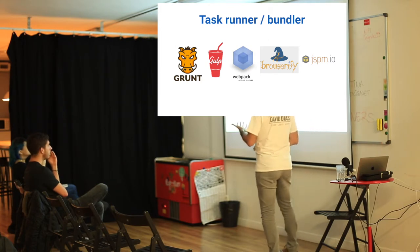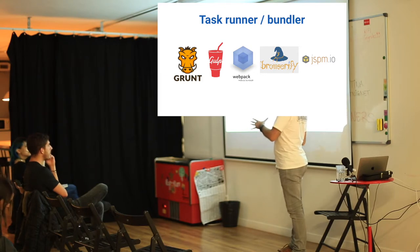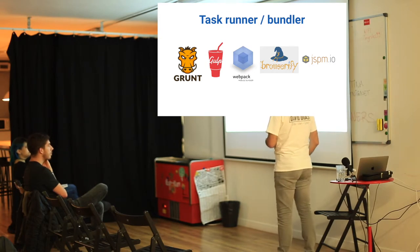In general, what I like is that on some projects I can use only Webpack and it can handle most of the things. But if I want to have some specific thing, I can use both. It's an interesting way to work too.